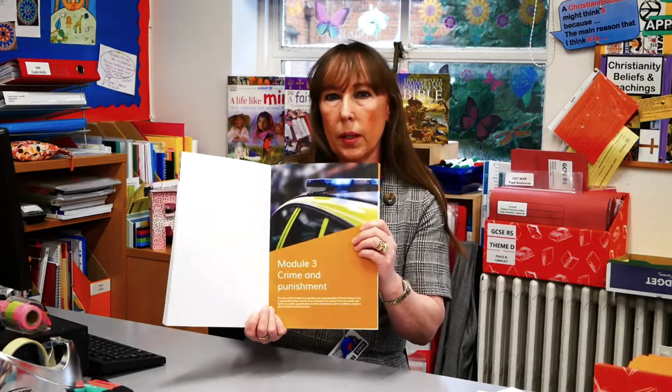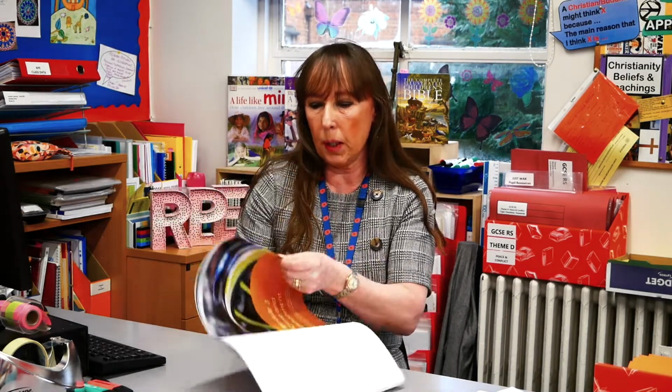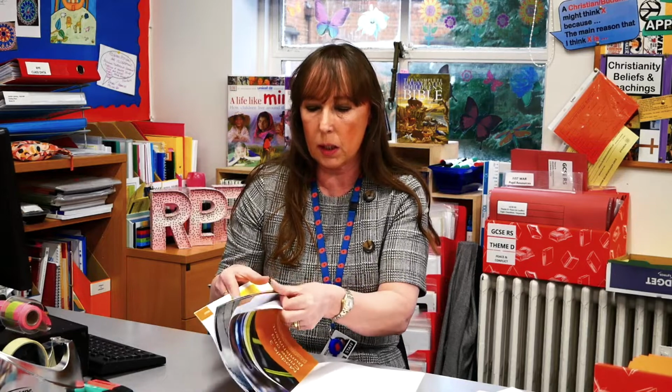The 3rd module is crime and punishment, and it is not the same as a GCSE topic, crime and punishment. This is really looking at crime in your local area, and what initiatives are in place to try and make it a better environment for everybody.